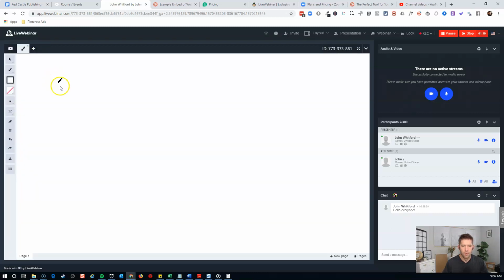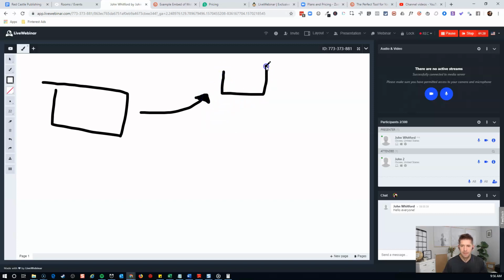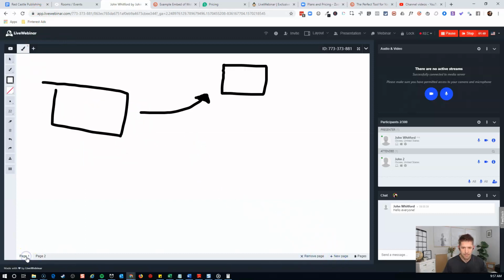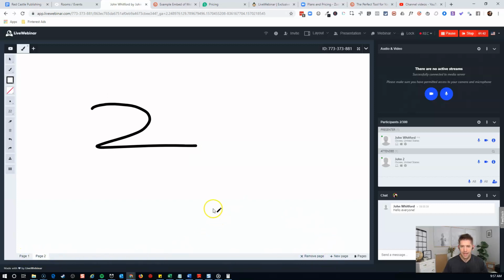You can also have a whiteboard where, for example, if you're going to wireframe with a client for a website design or a marketing funnel you're working on with them, it might be nice to be able to do this. Maybe you want to invest in a little graphics tablet as well. But you can really walk through and get a lot of ideas here, even having multiple pages. So this is page 2, but you can also come back to page 1 and work through the entire project together with your clients there on the phone.